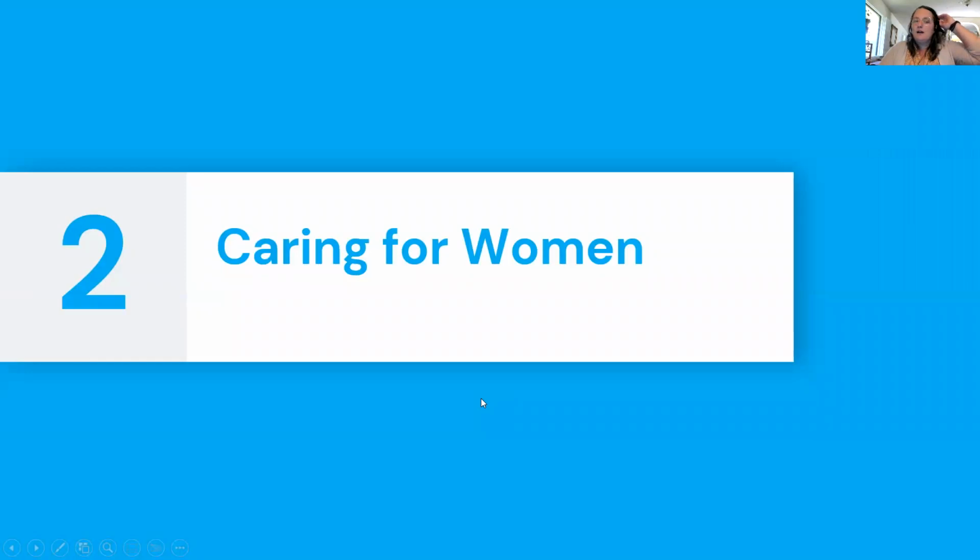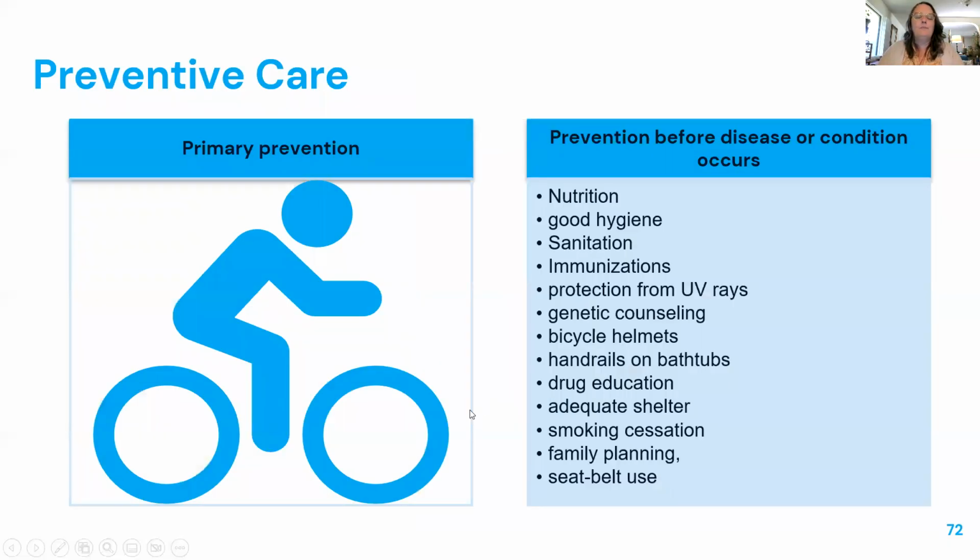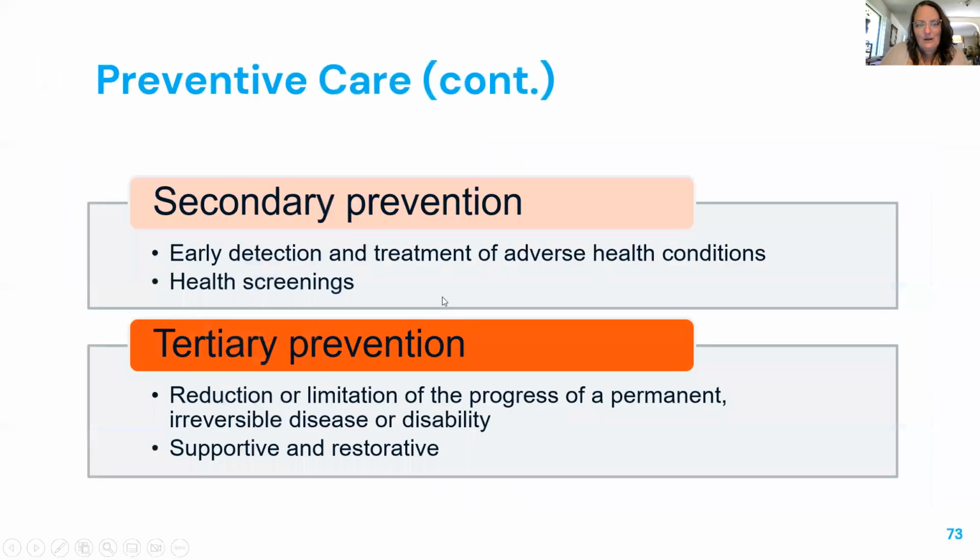Okay, we're moving into chapter 2 and talking a little bit about caring for women in this field. This is also going to move on into other patients as well, so this would cover your pediatric patients too. Some need to know information is what are the things that fit in preventative care? Because really, as nurses, our job is to educate about preventative care. So these are all things that fit in primary prevention. Then we have secondary prevention. This is early detection and treatment of adverse health conditions, so these are things like your health screenings. And then tertiary prevention is limiting the progression of the disease or disability. So knowing the differences between those three is need to know information.